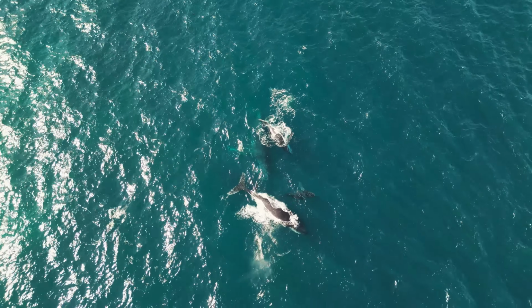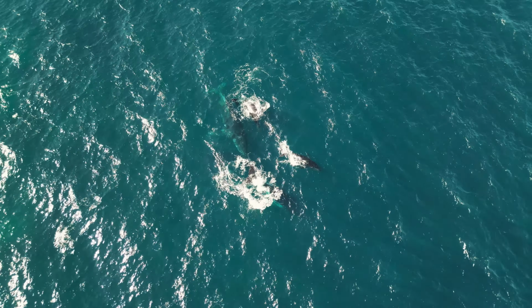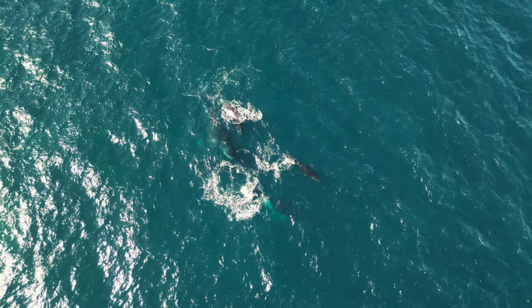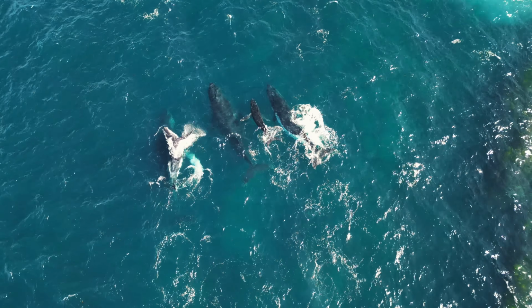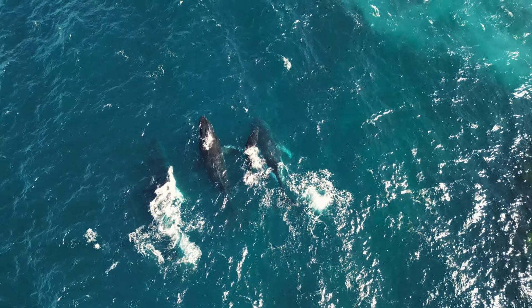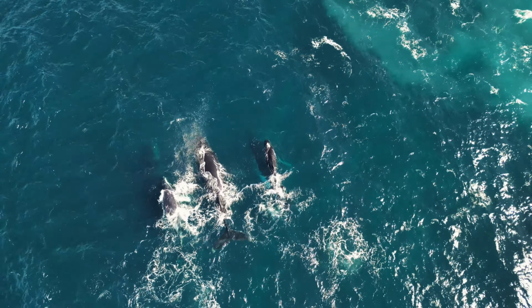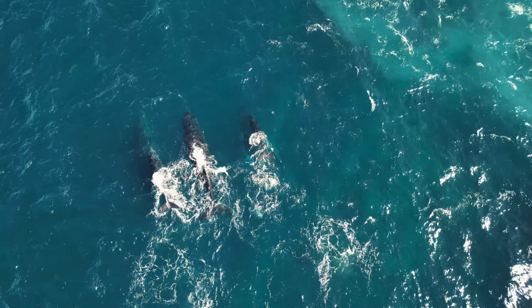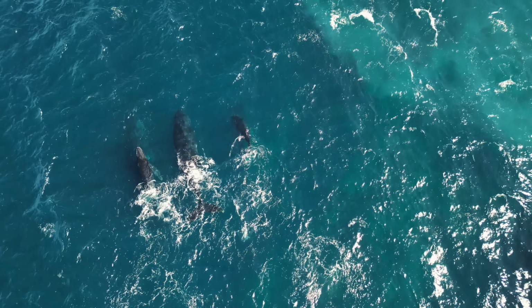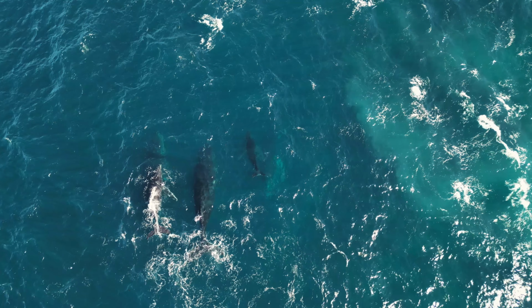This coastline is part of what's known as a Humpback Highway, a major migration route where more than 30,000 humpbacks pass each year. Humpback whales are famous for their acrobatics, and they didn't disappoint today. I was able to fly my drone out and capture some stunning footage of these beautiful animals, including a few playful tail slaps. They were so close to the cliff, at some points I was able to hear their calls.